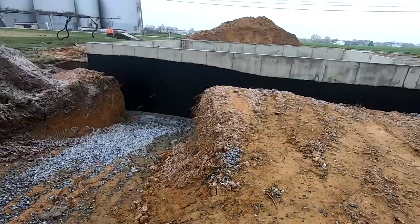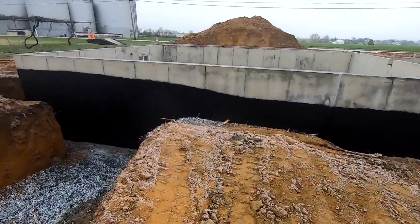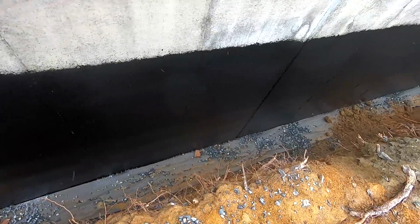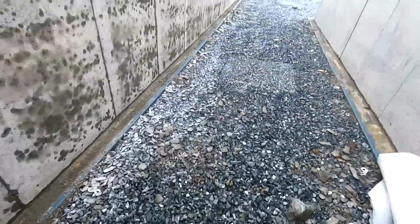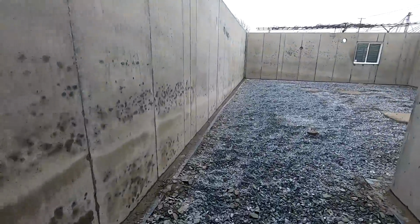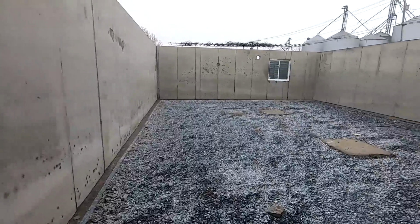gets really cold. We're letting the concrete cure this week, put some stone in along the footers, filter fabric, keep the dirt from getting down in there. I got all those forms out of here. Now we can see what the basement actually looks like.